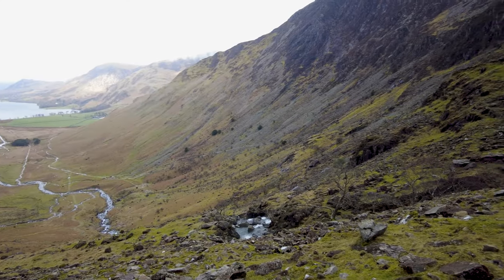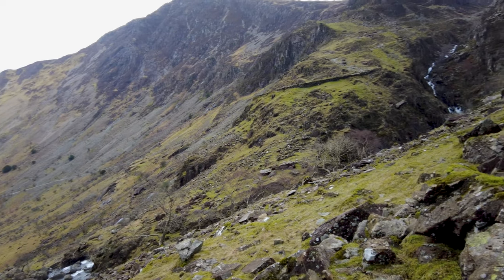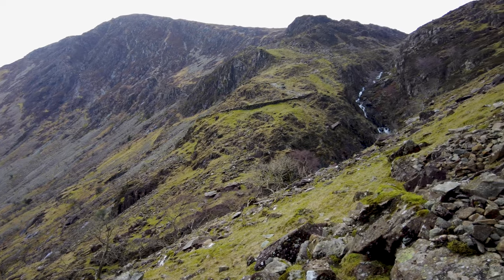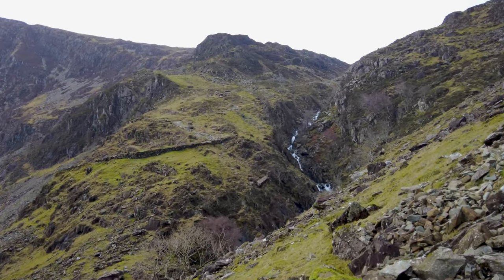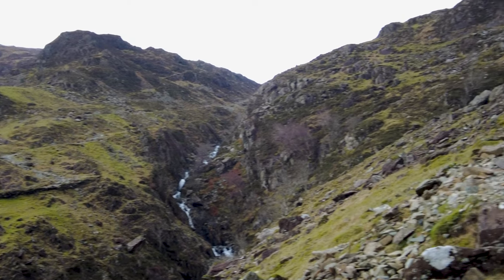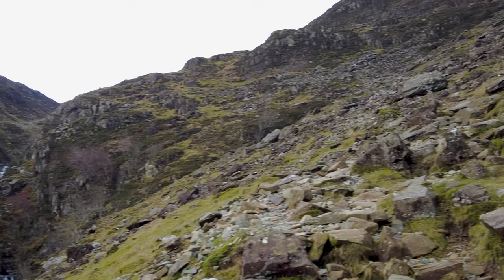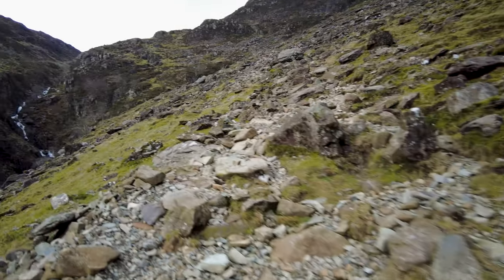Right, we're now slightly leaving the Beck behind. We've come over to the actual footpath going up the Beck, just following the Beck and doing the best we can. Now we're coming onto this footpath and we're heading up to the Bothy. So we'll see you a little bit later.